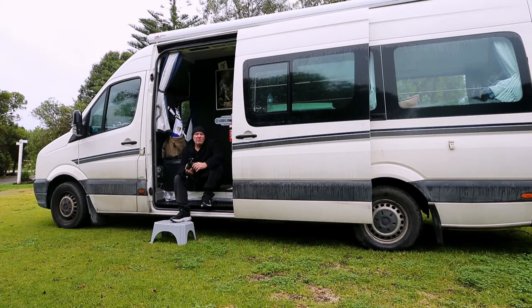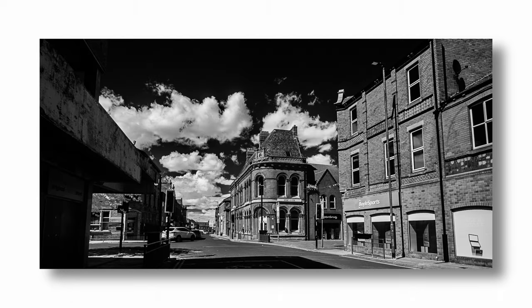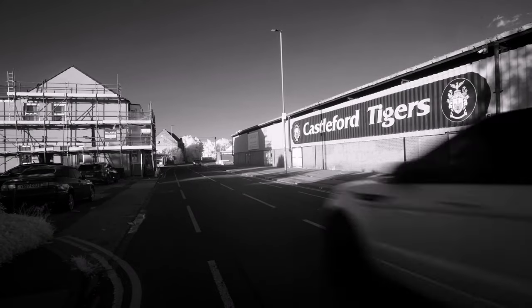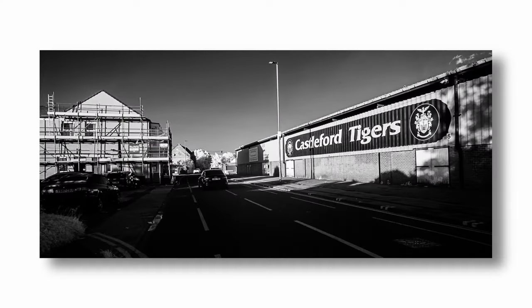Unfortunately, the weather wasn't always too flash, so some of the photographs came out a little bit muddy, but when the light was good, man, this thing absolutely screams contrast and I just love it to bits. On one of my trips, I rode past my local hometown rugby league club, the Castleford Tigers. It was in pretty decent light, so I thought, you know what, why not?